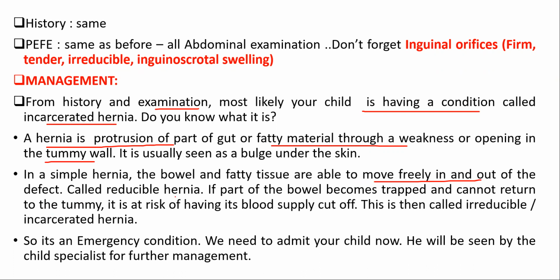And that is what we call a reducible hernia. But if the part of the bowel becomes trapped and it cannot go back to the tummy, the risk is that it will have its blood supply cut off. And if it can't get the blood supply, that part of the gut can become non-viable, which can become a case of irreducible or incarcerated hernia.